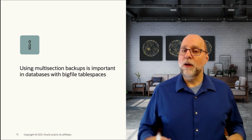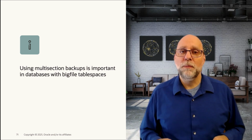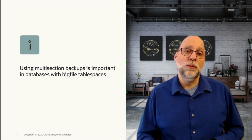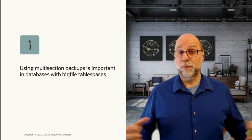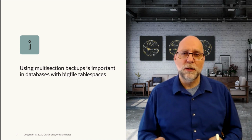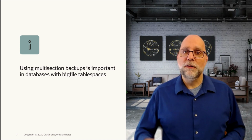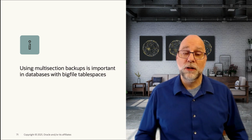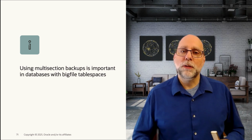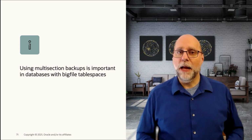Speaking of those backups, if you have a really big database, let's say you have a 200 terabyte database and you've got big file table spaces, you probably have some data files that are more than 10 terabytes in size. A big file table space can be up to 32 terabytes if you have an 8K block size. And that's a big file to move with one RMAN channel, because by default, RMAN's parallelism, what we have called RMAN channels, will use one channel per file in the database. If you have these really large table space data files, ones that get into multiple terabytes or even tens of terabytes in size, what you should do is use RMAN's multi-section backup capability that will break your table space data files when they're backed up into smaller sections so that you can use multiple channels to back up a single data file.